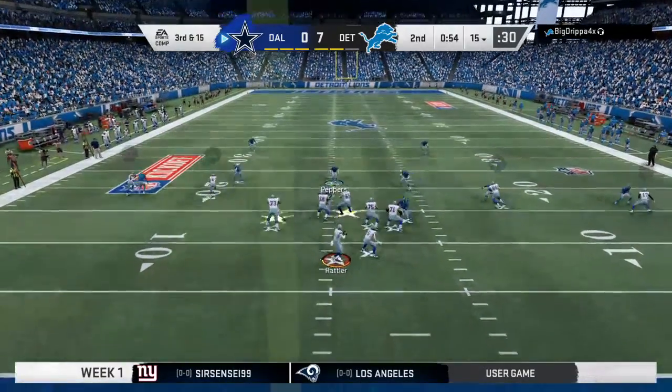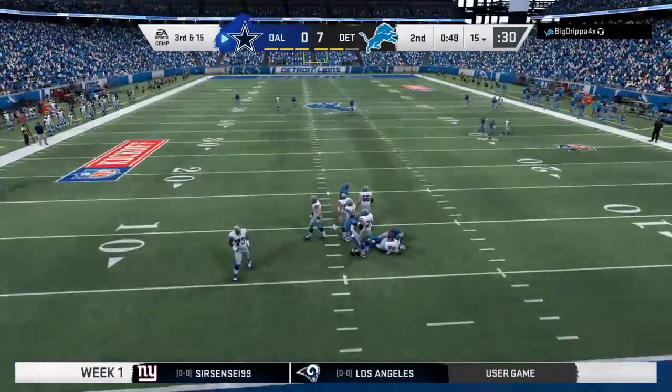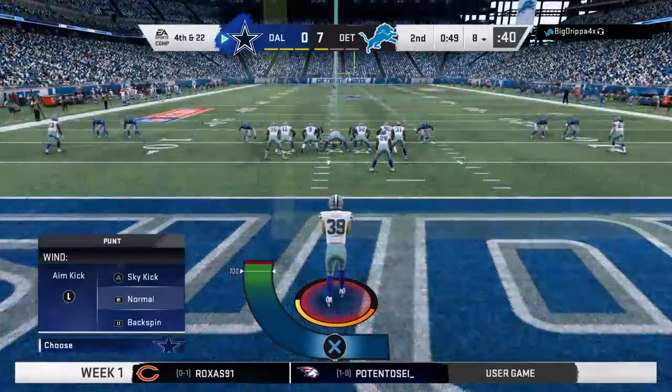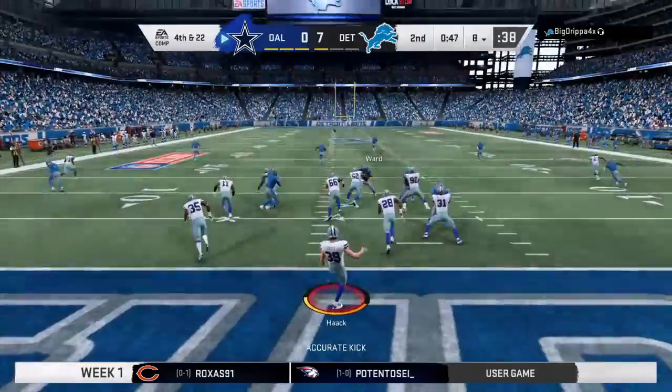Now on 3rd and long, they'll look to throw. In trouble here, and down he goes. Back at the 8-yard line. The Lions now going to use the second of their timeouts as they get the stoppage with just under 50 seconds remaining in half number 1.